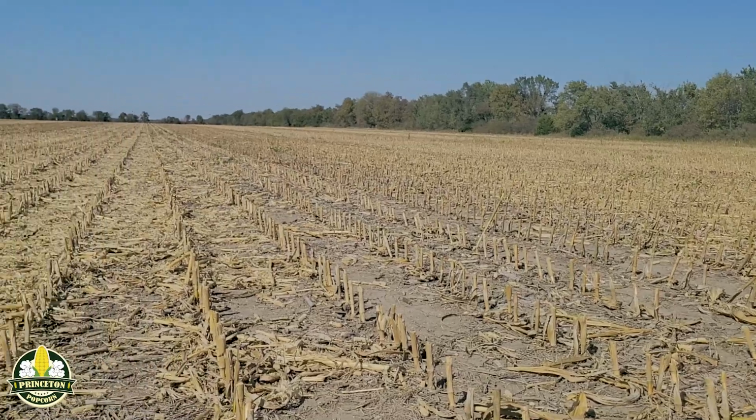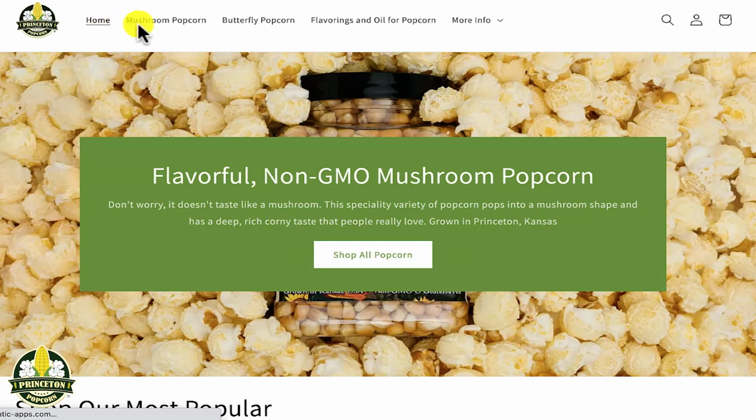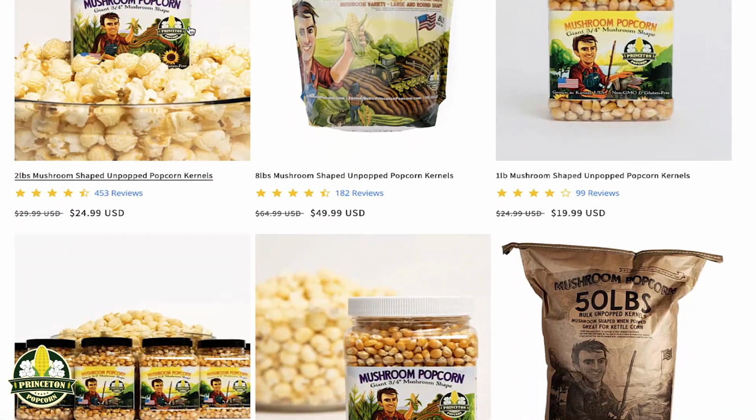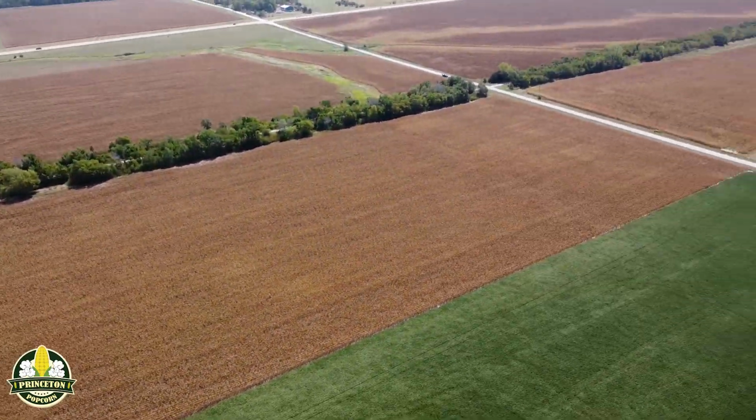Now, this field that you're looking at here, we grew 120 acres of butterfly popcorn, which is brand new for us. The Princeton Popcorn Company is famous for mushroom popcorn. We grew that this year. We'll always have it in stock. That's what we carry. But this year, I decided to grow a butterfly popcorn in addition to the mushroom popcorn.